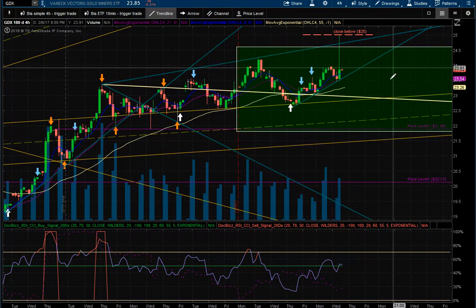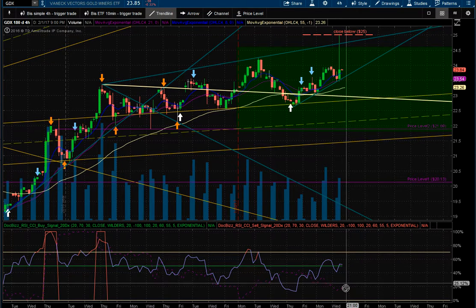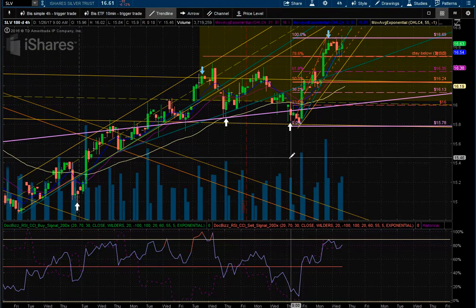So all these lines and everything, this is my option strategy here. This is all working here. Volatility is coming off of it, so that's gonna be good.